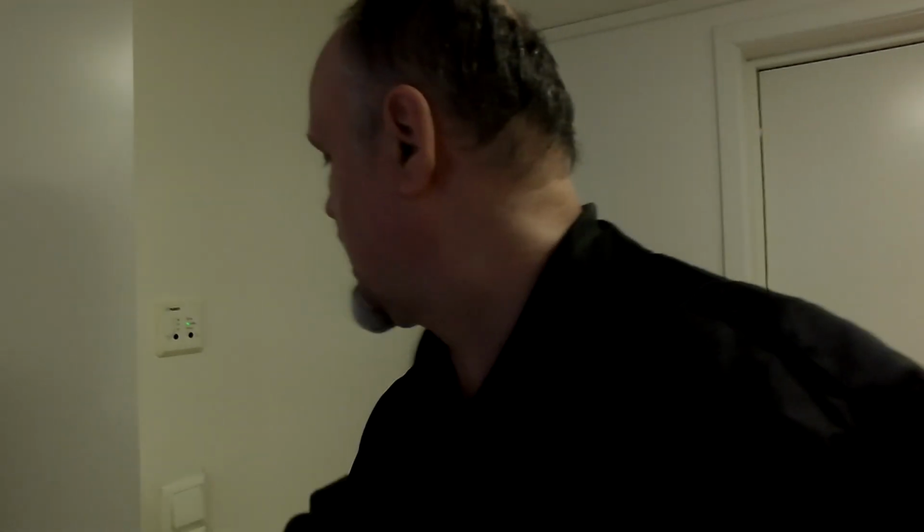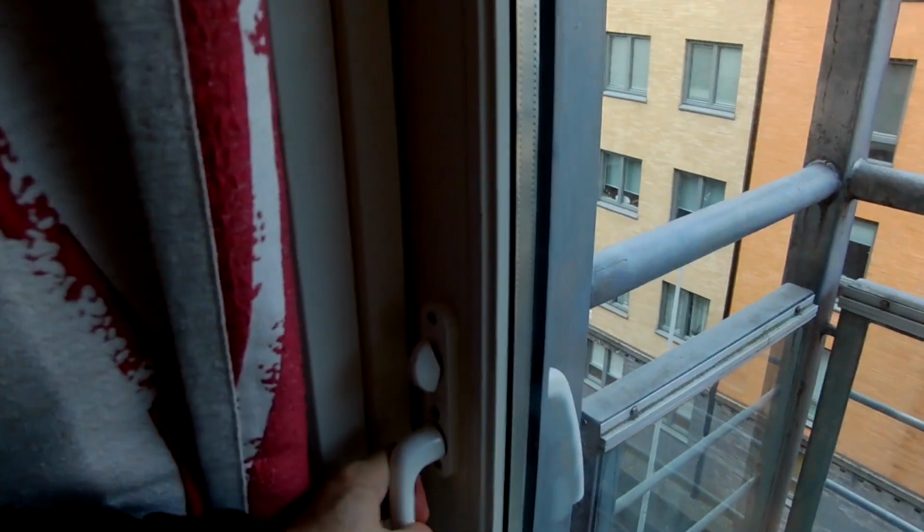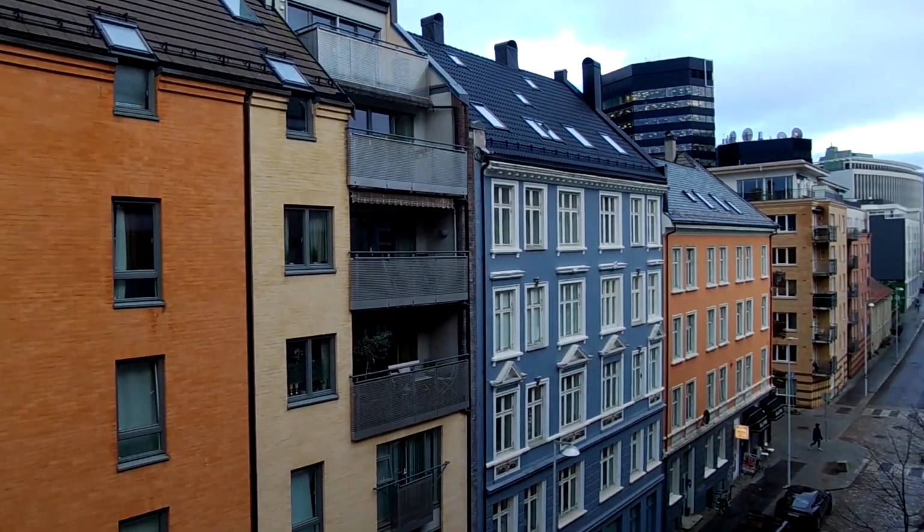How much did I pay for this? I paid 127 pounds. Yeah, 127 pounds. It's not bad. I had a cheaper one previously, but this is still a good price. Yeah, and there is a balcony here also, which, if I can open it, oh, I just closed it. Ah, yeah, this one, which I can open, and this is the view from here.